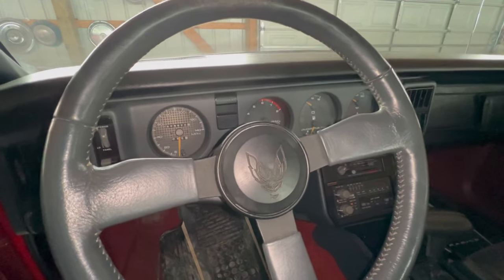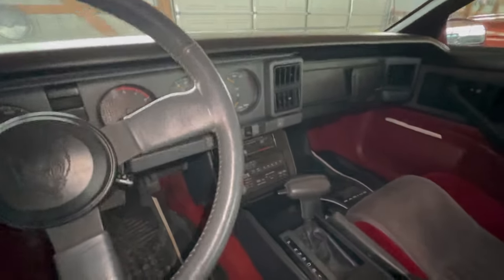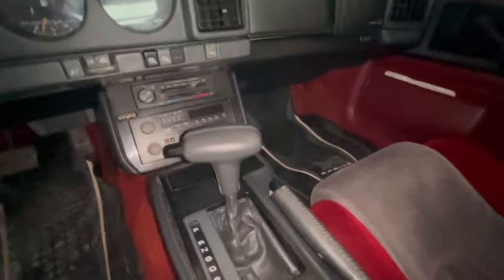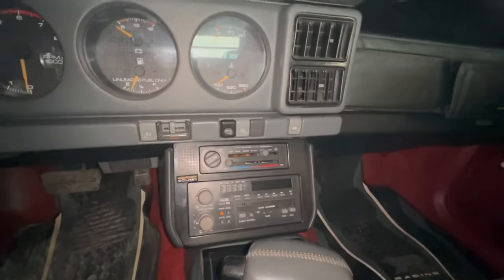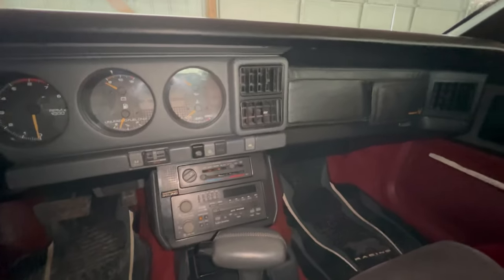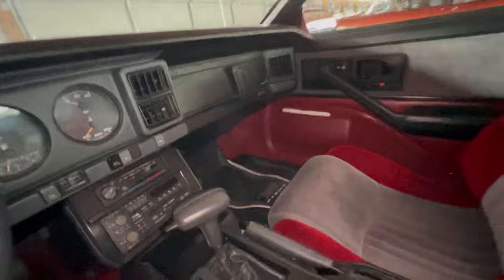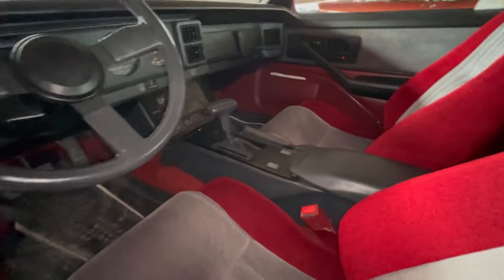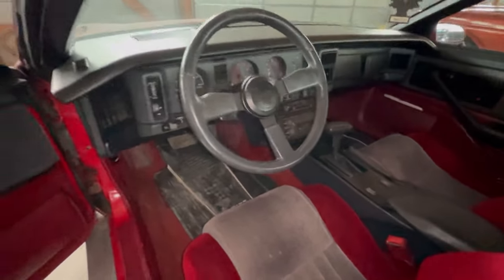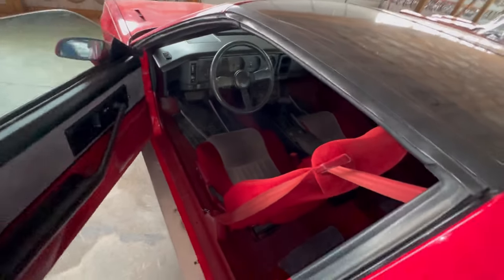73,000 on that. What is that, 79? It looked like 73. Yeah. Got everything in it with the radio, air conditioning, everything you would want. And this car is a T-top. Let's look at the information.